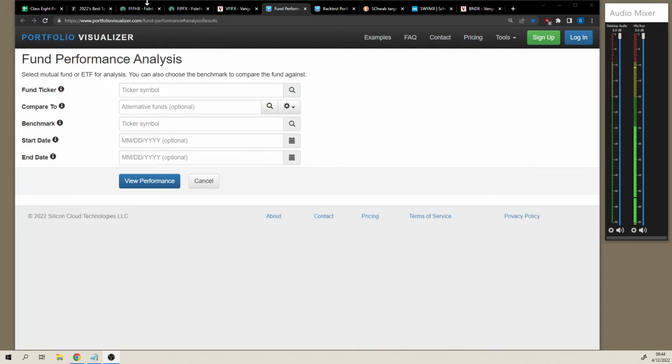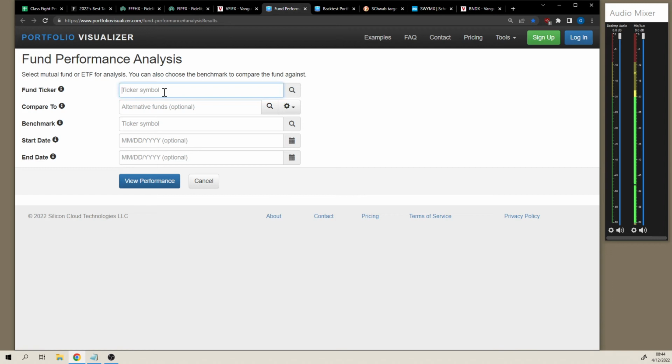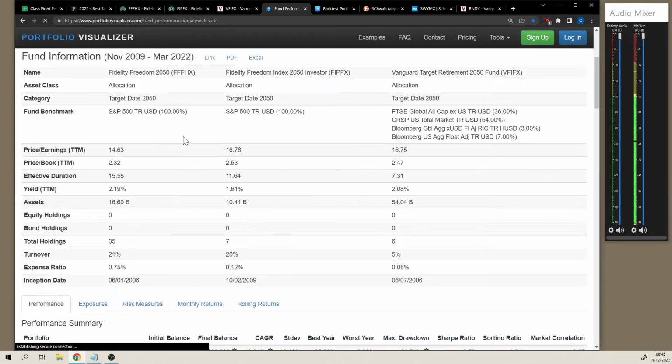But let's go back to the screen here, and we're going to take a look at both Fidelity funds. We're going to backtest FFFHX, which is Fidelity's active fund, and compare it to FIPFX, which is Fidelity's index fund. We're also going to add Vanguard's VFIFX right there. We're just going to see how they've performed as long as we're able to, because obviously they were incepted at different times.